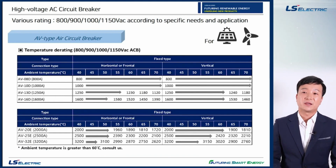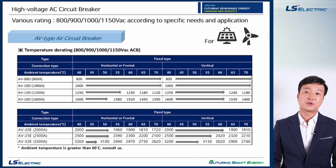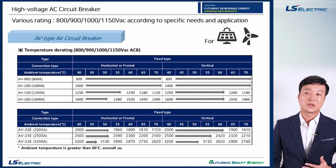Well, lastly, here is the most frequently asked question. Temperature condition is really important to operate power system without problem. Different temperature conditions result in different adverse effects. This table could be applied all range of AV series. So despite harsh condition with higher temperature, our AV air circuit breaker could give you a guideline to excite proper current on the electrical system.